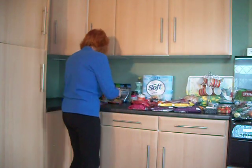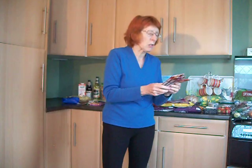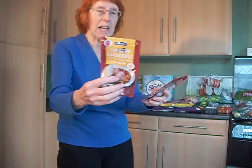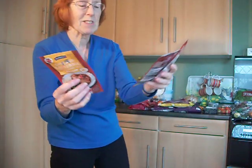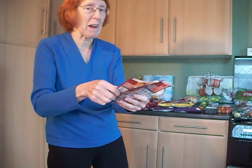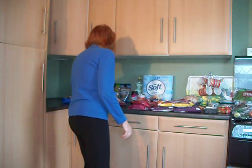Now, got some of these packety things. I do make soups and stews, and for seasoning I find these are quite good. Seasoning mix, they're only 19p each, so chicken casserole, beef casserole and spaghetti bolognese. So I just get them and maybe only use half the packet when I'm making the stew. And I mean, it's cheap as chips, really.